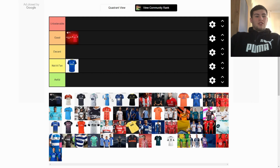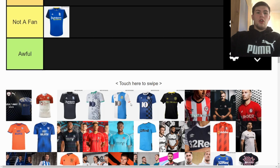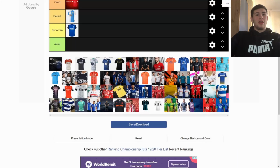Blackburn Rovers next up. So this kit has conflicted opinions from what I've seen in videos. Some people like it, some people don't. I think it's alright. I don't like that one sleeve is one colour and the other another. That doesn't really look nice, if anything. But the middle looks nice, if that makes sense. So I'd want the sleeves to be symmetrical, but I don't mind if the middle isn't. People think it's worse than it is. So for me, it's a decent kit, so it's going to go in decent. I just don't see what's wrong with it really, apart from the sleeves.